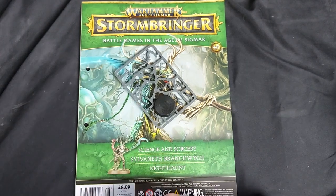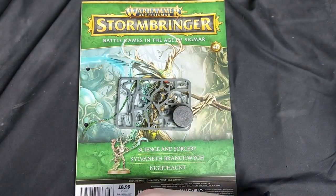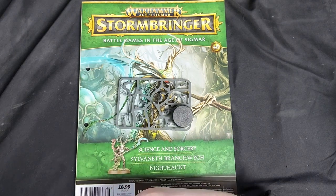Alright, I think I've rambled on long enough. I think this might be the first model I'll build for my Sylvaneth. Something I can practice my paint method on at least.